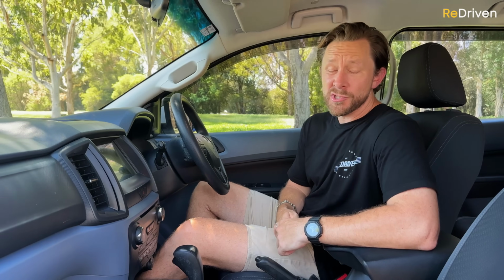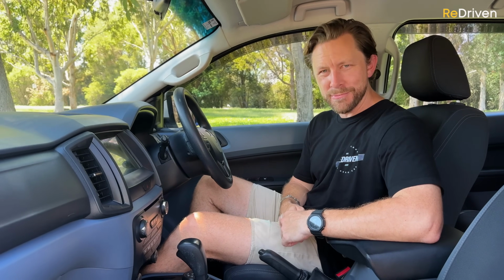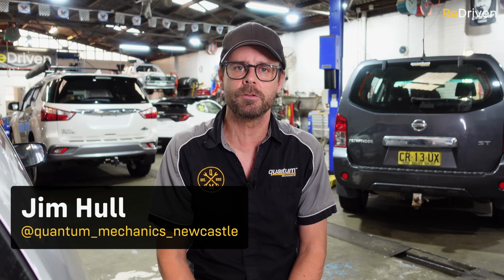Anyway, look, mechanically, what can go wrong with these things? I'm really sorry, guys. I can't tell you because I'm not a qualified mechanic, but Jim certainly is. I'll start with the 3.2 diesel. Look, the big problem here is basically just engine failures. And quite often that is attributed to a failed EGR cooler. It's a really common problem.